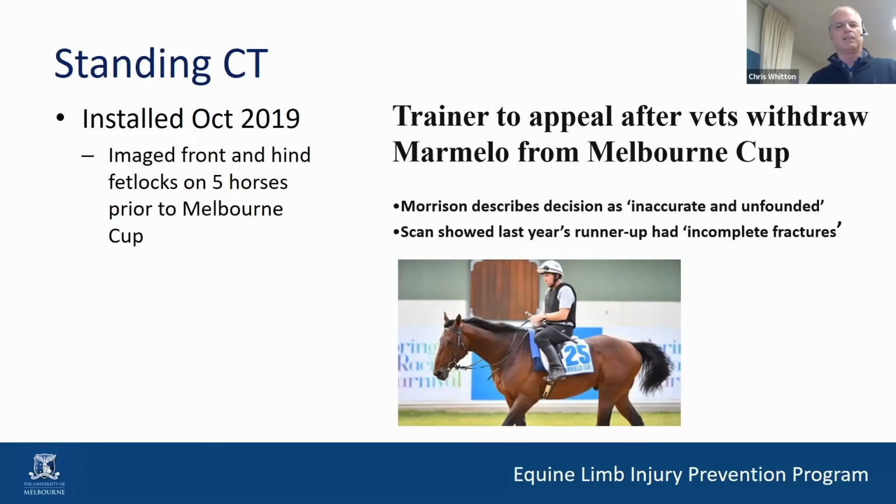But what people didn't understand is that we'd had CT at the University of Melbourne since 2005, and we'd been doing adult horses under general anaesthetic with CT since 2012, and we've got a large database of post-mortem material, which I'm going to talk about a bit later. So we felt that we had at least some handle on what we were doing, and were able to make some calls on whether these horses were safe to run or not. And so it informed an important part of trying to reduce the risk.